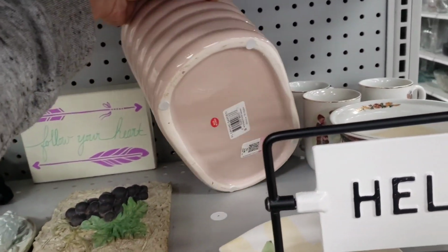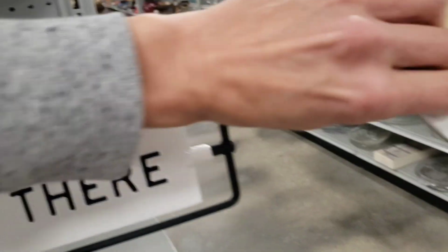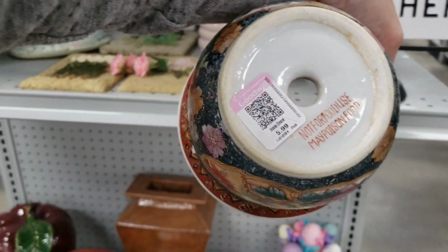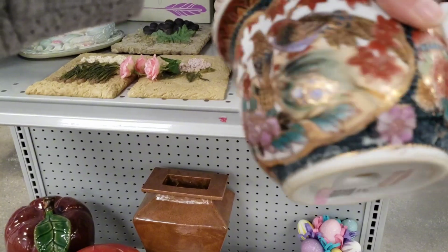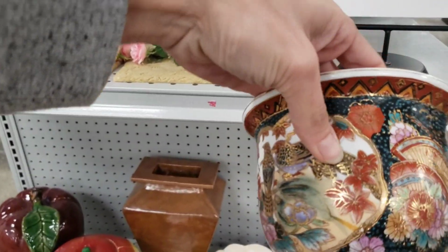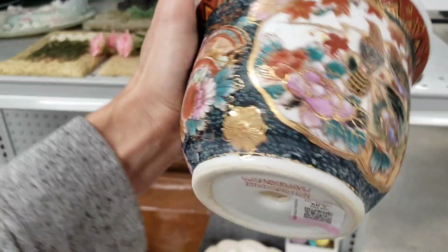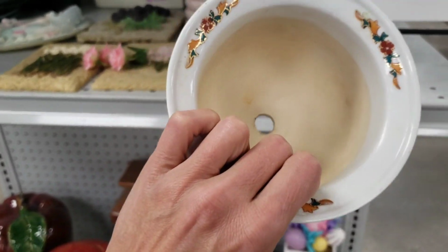What is this? This looks newer. Yeah, that's a newer piece. Oh, that's interesting. Not for food use. May poison your food. Okay. So it's kind of got sort of Moriage style in relief along here. Definitely not a very old piece, but really pretty.